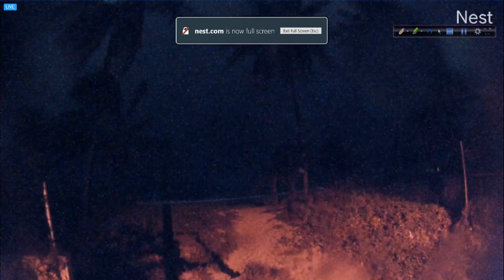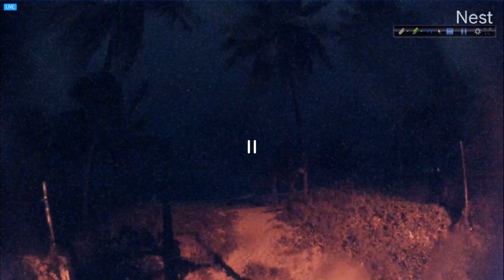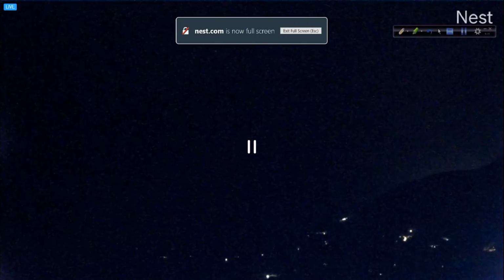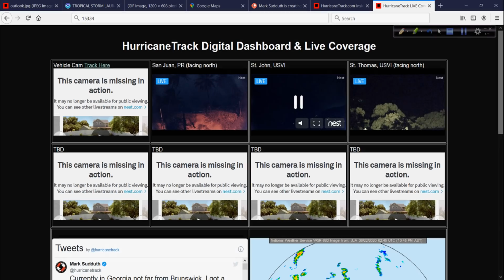Already got one going in San Juan, on the north side of San Juan, looking into the Atlantic out there. Carlos, one of our Patreon members from San Juan, set up this camera for us. I'm telling you, it's like a co-op of awesome, amazing people. This is St. John, and this is at Brent's house. He set up that camera. It's permanent. The camera in San Juan is one of our mobile, unmanned cams that Carlos set up tonight.